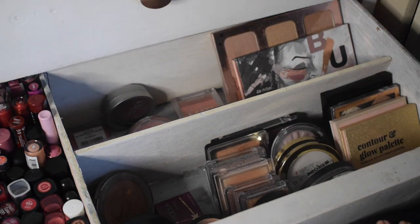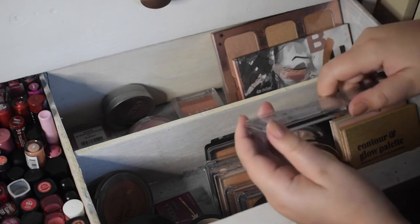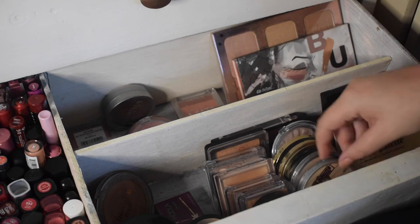Oh, I have a few other bits. I forgot. This is a Catrice Kaleidoscope highlighter palette. It's like a balm kind of highlighter. Really do like it, actually. I can put that in there.